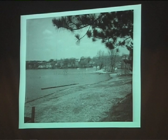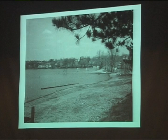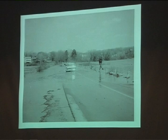The lifeguard stands are way out in the water, as you can see. Sometimes they were out there anyway, but way out this time. And this is going over the causeway area, which was pretty flooded. And Mr. Farino, these are all Farino photos, captured that pretty well.